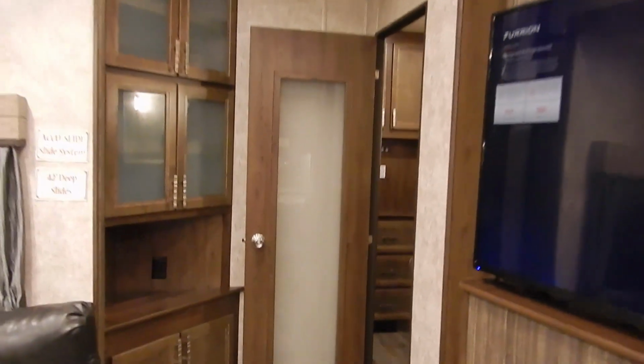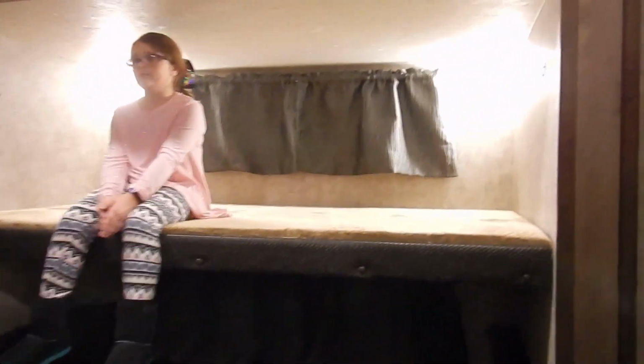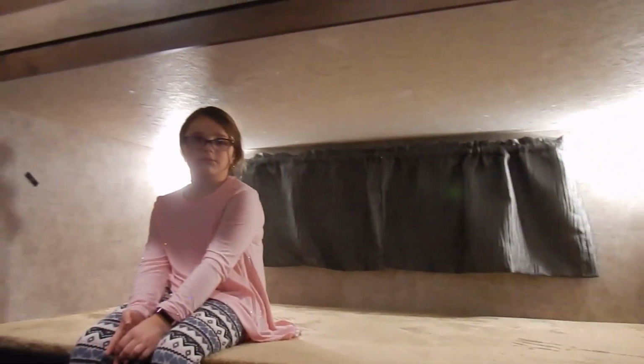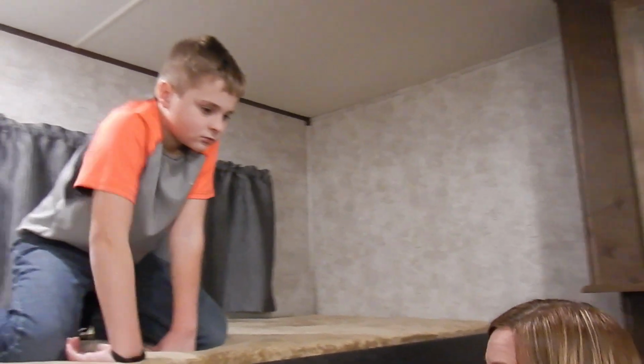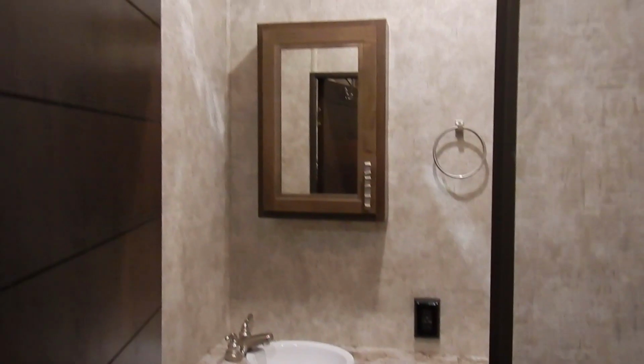You can see the flat panel and the sound bar above it, again highlighting the technology that was in many of this year's RVs. You can see my daughter's back here picking out her bunk, and my son up above on the other bunk. Again, this model had a couch in the bunkhouse and a separate bathroom for the bunkhouse.